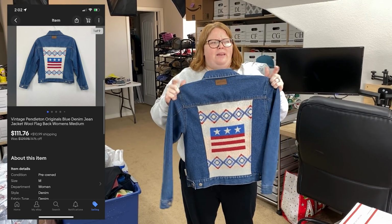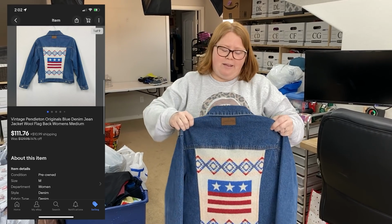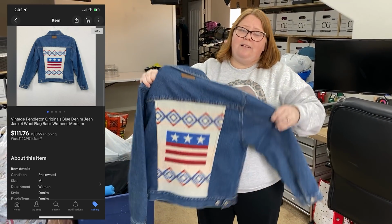And I think they do shows where everyone does little pop-ups and stuff like that. So it's a cool little idea. Yeah, it's a neat store.